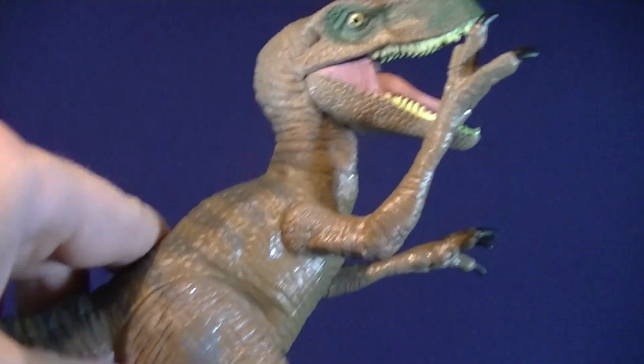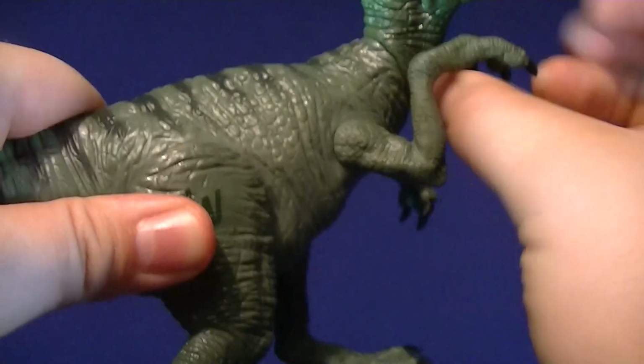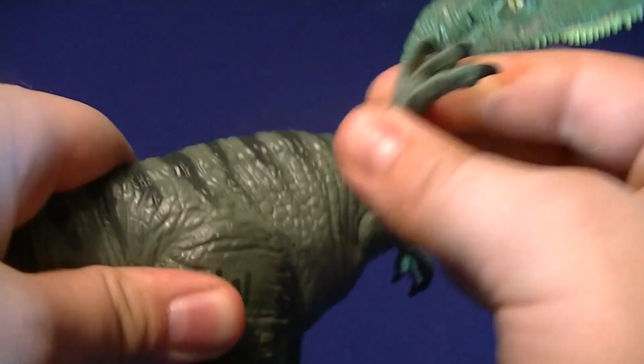The majority of them, I think, can actually go all the way around. Grabbing a couple of them, yep, that one goes all the way around. This one doesn't quite go all the way around. I think you could probably work it in, but yep.